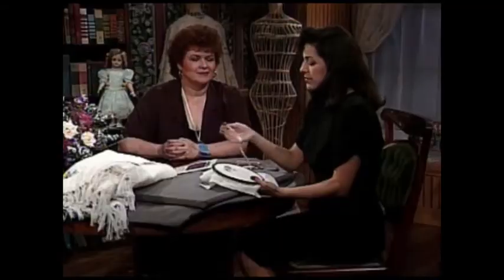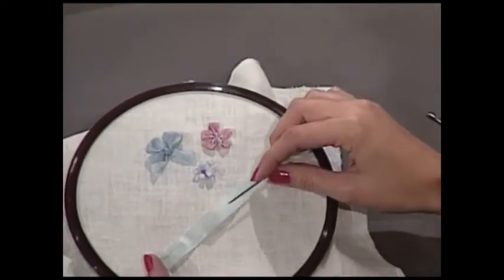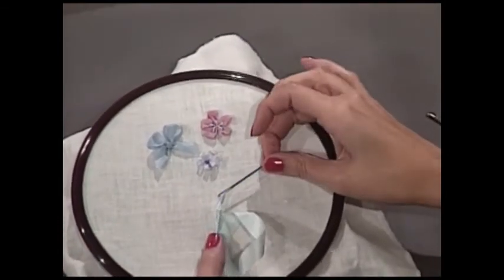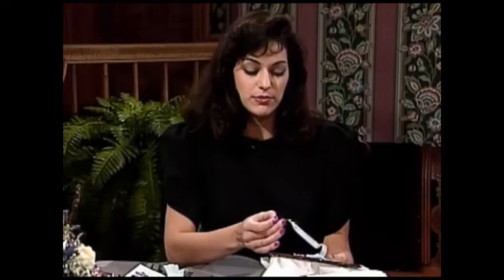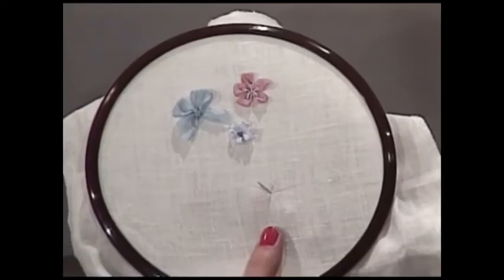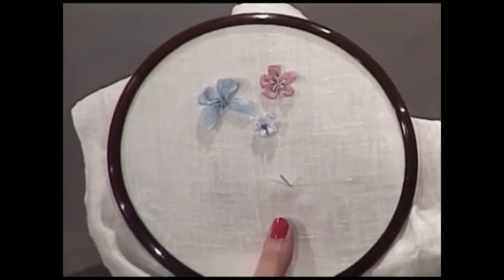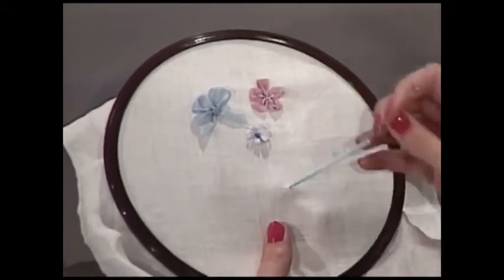I'm going to be using this wide 32 millimeter ribbon. I keep wanting to call this thread, but it's ribbon. And this huge, look at this large needle. This needle has a huge eye in it, but it's also very thick, and there's a good reason for it. When you're using wide ribbon, you want to use kind of a thick needle because it punctures a hole in the fabric, which will help guide your ribbon through much easier. As you see, I'm not struggling too much.